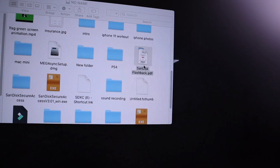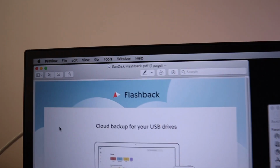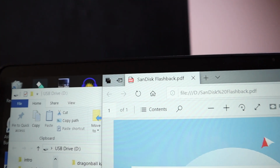Another thing I appreciate about macOS is the built-in PDF reader. Now, correct me if I'm wrong, but on Windows, you don't get a built-in PDF reader. When you click on a PDF, it'll take you to the web browser and display the PDF that way, unless you've already installed a PDF reader on Windows.